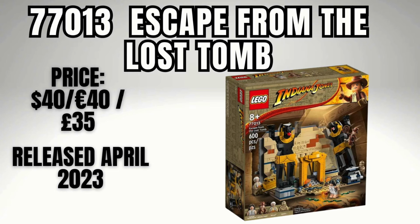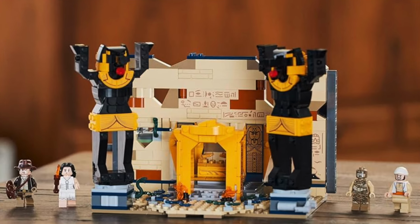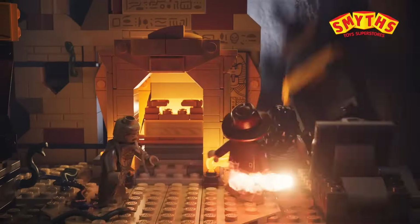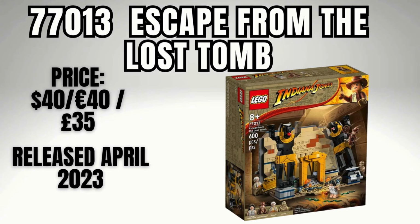So starting us off with our 10 best LEGO investments of 2024, at 10th place I put Indiana Jones Escape from the Lost Tomb. So why have I put this LEGO set on the list? Well, Indiana Jones is of course a timeless franchise, and this LEGO set is from one of the most iconic scenes. And one thing I really love about this LEGO set as an investment is that it's already, even at retail price, a really good deal. Now of course I'm not saying to buy at retail price, you want to be looking for about £25, that is the buy-in price that I've kind of gone for. And if you do that, you're almost guaranteed to make money in a few years time.